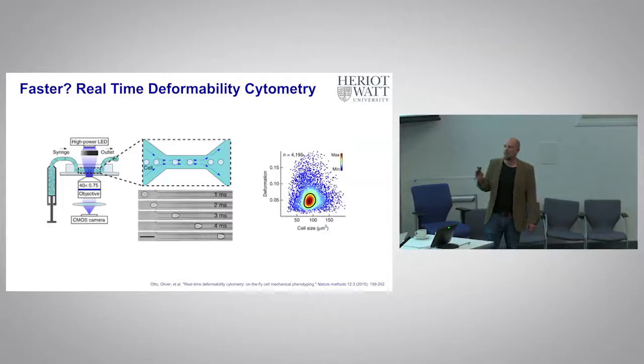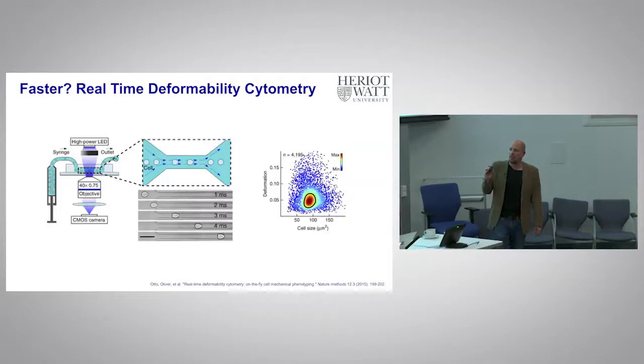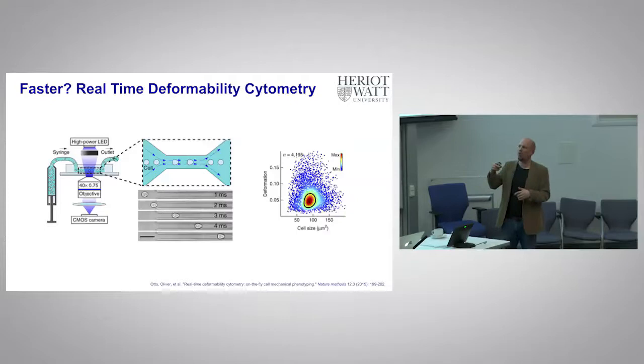And now I come back to the point about not asking the right people the right questions 5 years ago. There's a group in Germany, with a guy called Oliver Otto, who was simultaneously developing something called a real-time deformability cytometer. I wouldn't worry too much about the technicalities of what it does, but basically it does what our AFM does, looking at the elastic modulus of cells, but it can do hundreds of cells per second. Depends on how fast the camera is. But certainly hundreds of cells per minute is not a problem.